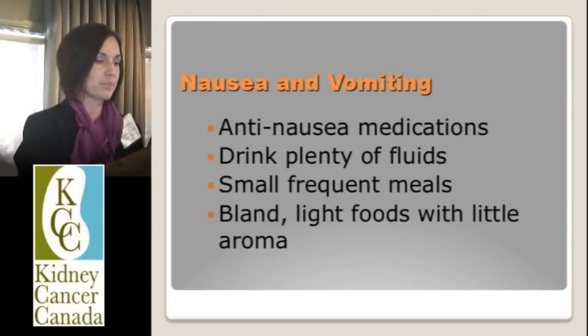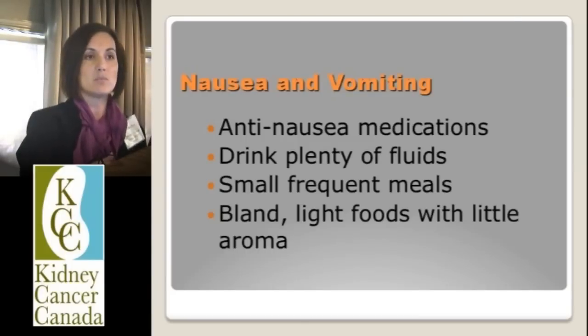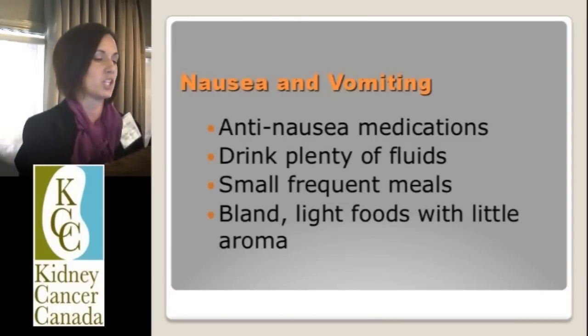and you'll likely need to drink a little bit more. Small frequent meals, because obviously you've got a sensitive gut if you're having the nausea and vomiting, and focus more on the bland, light foods with little aroma. Colder foods are going to give off less aroma, so focus more on sandwiches, or this is a good time to be drinking smoothies or shakes, because you can get lots of protein and calories jammed into a little smoothie, and it doesn't take much effort to drink down a cup of a shake.